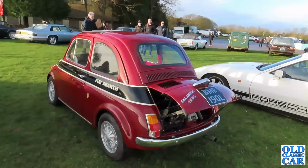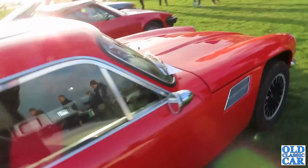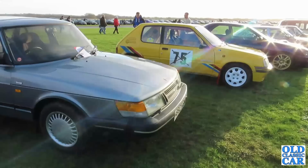...944 turbo. Our TVRs, I was putting a video together recently of TVRs over the years, and I'm not very good at identifying these. So what year is that? On an L? I don't know, 3000M maybe? A TR7 convertible, a drophead Saab 900, a classic 900 before GM got their paws into Saab.